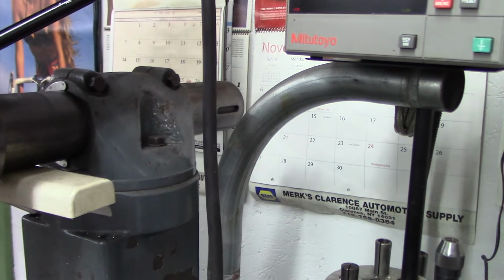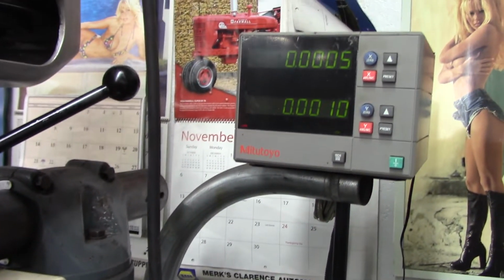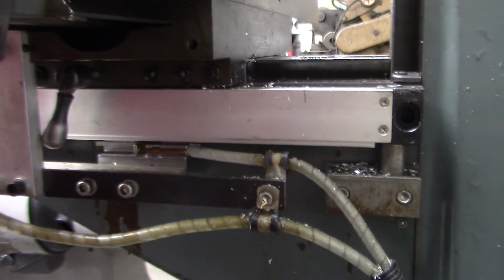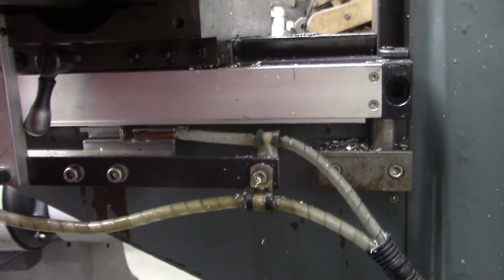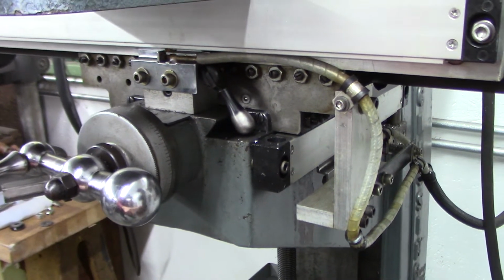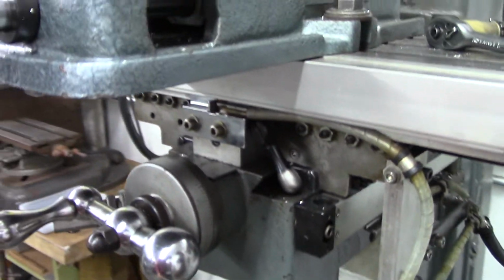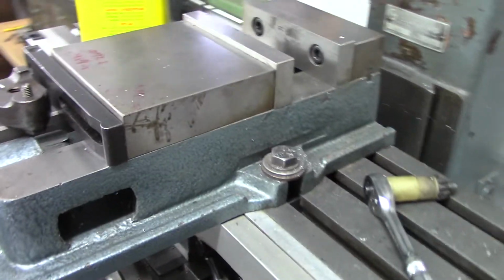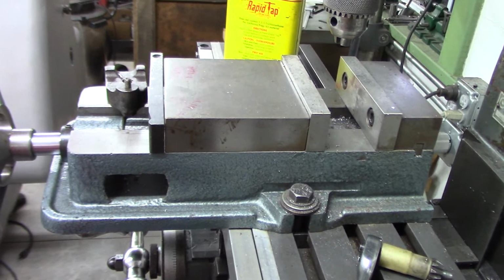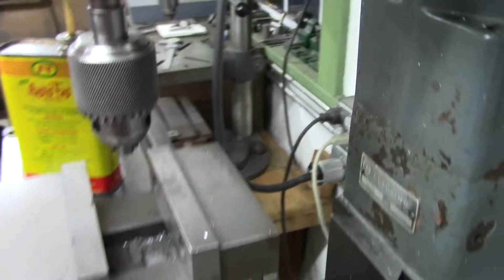And this is a conduit sweep that holds up the digital readout. I made the Mitutoyo mount shorter, Mitutoyo reed heads. I think that's how it goes. I had to make this block and that block. But I was commenting, so this is a 5-inch Kurt vise. Let me turn on the lamp.